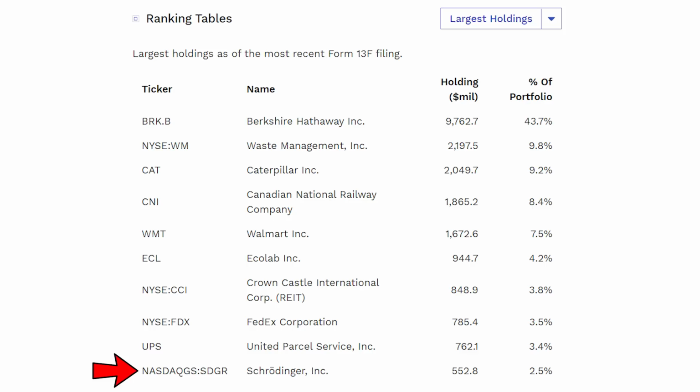It also seems like this is a more speculative investment in Bill Gates' portfolio, and it makes up less than 5% of his total portfolio holdings. The Intelligent Investor says that you should keep your speculative investments below 10% of your total portfolio value, and it seems like Bill Gates is doing just that.